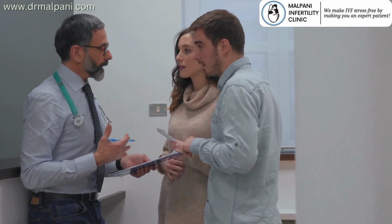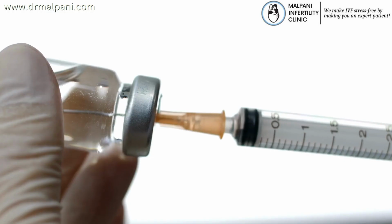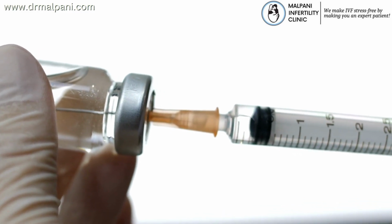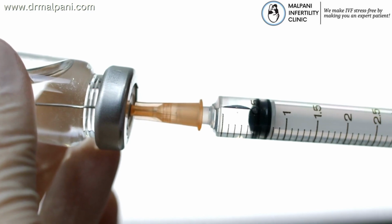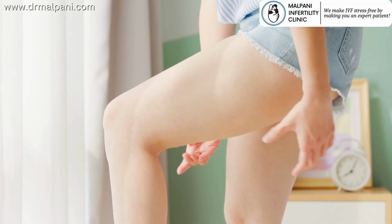The injections which we use for superovulation are administered subcutaneously under the skin. Patients take these themselves, and because the needle is very sharp and very short, the drug is injected into the subcutaneous fat, which doesn't have many pain nerve endings, which is why these shots don't cause pain.